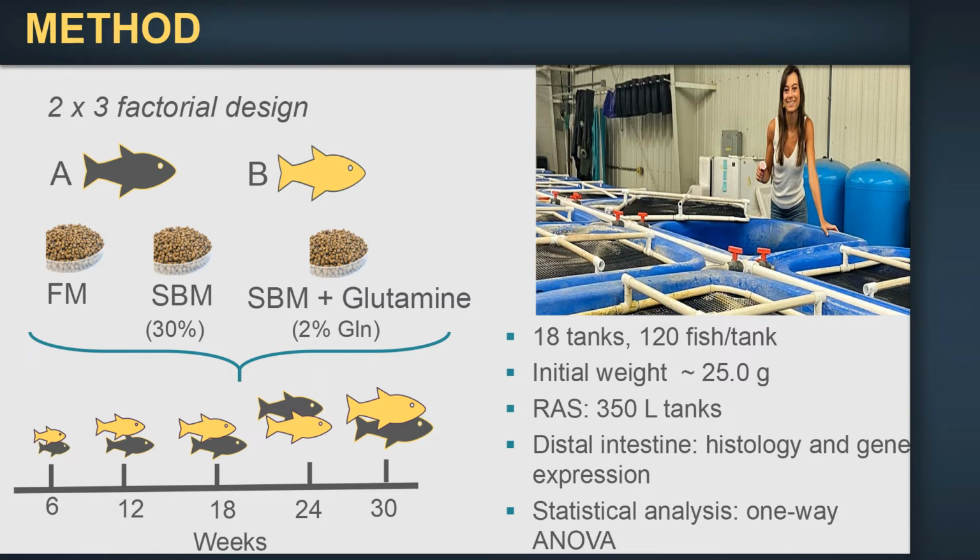It's a 2x3 factorial design. We use two types of trout, trout A and trout B. Trout A is not very resistant to the soybean meal. Trout B is very resistant to the soybean meal inclusion. That means they are resistant to the enteritis. So there are two types of commercial trout we chose.